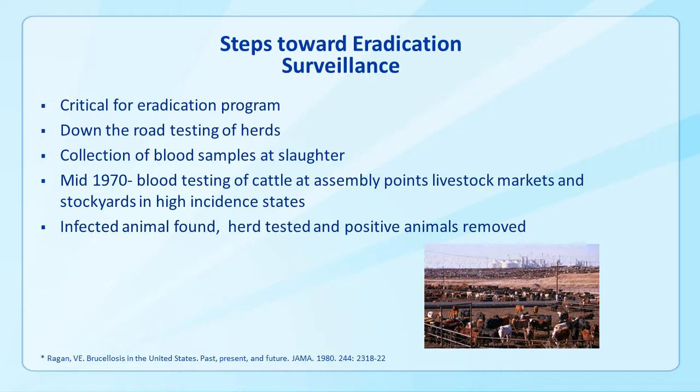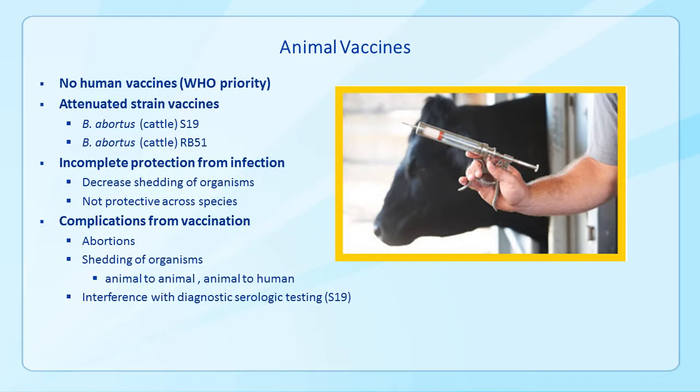And there was a lot of consideration into what went into the surveillance of brucellosis. They needed to have appropriate tests, and they needed to have down-the-road testing of herds. They needed to collect blood samples at slaughter. By the mid-1970s, they were doing blood testing of cattle at assembly points and livestock markets. If an infected animal was found, the herd was traced back and positive animals were then removed. The eradication program was largely successful due to the use of animal vaccines.